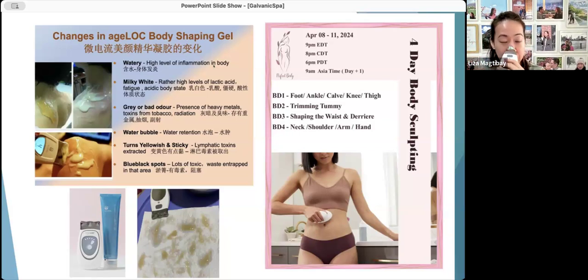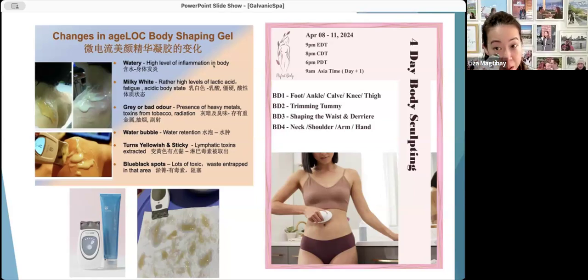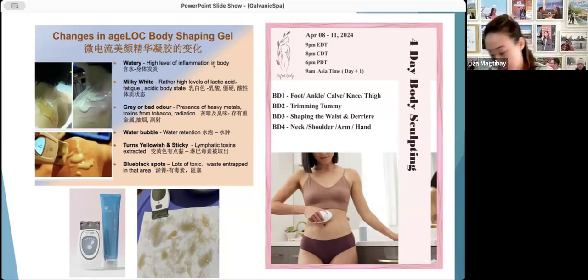But now we have recently released another FDA cleared device. Is that correct, Marguerite? It's now considered also a medical device? No, it's not called medical, it's called FDA cleared. FDA cleared a type 2 beauty device or something like that. Okay. So it's called the Renew Spa in the US, or we call it Well Spa. Oh, I don't have it here. It's in my room.